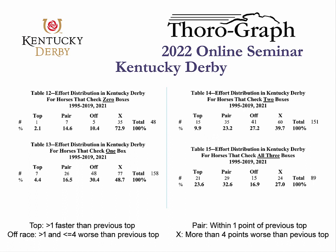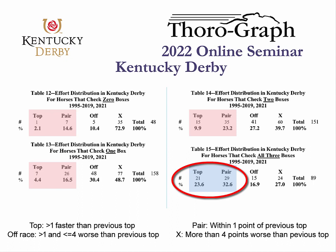Not surprisingly, there was direct correlation between the number of boxes checked and how the horses ran. And the ones that checked all 3 boxes at least paired their top more than half the time. But remember, that just means the horse ran well relative to his previous top, not well compared to the other horses. He still has to be fast enough for it to matter.